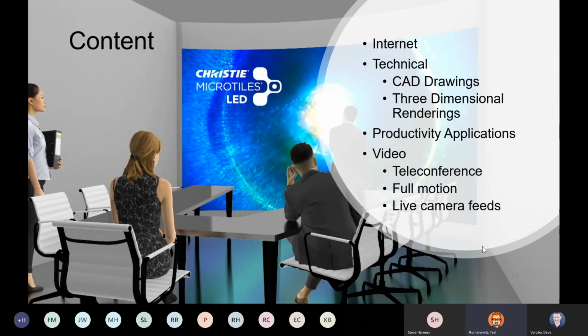In this world of COVID, right, more and more people are calling in on different platforms like Microsoft Teams, or in a control room emergency response center. You may have dozens of live camera feeds, so you need to switch between those and be able to adjust and change layouts as is required by the format of the meeting. Next slide.